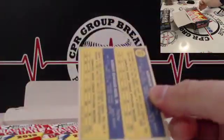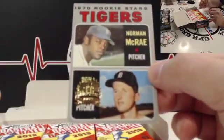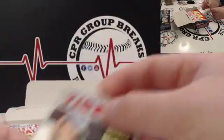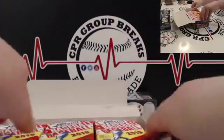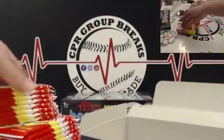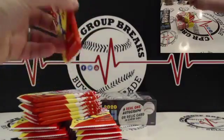As our buyback is Norman McRae and Robert Edward Reed for the Tigers. Cool one for the Tigers. Everyone's a 19. Team's a little lackluster, if I remember.